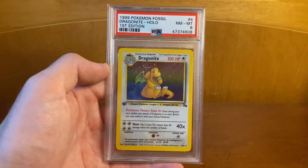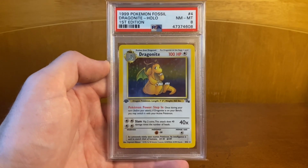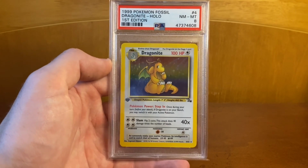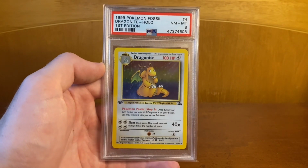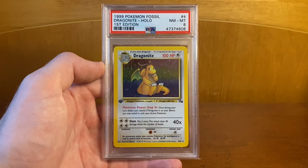Dragonite. Look at how cool this card is with the rainbow background. Dragonite kind of sitting there looking all innocent and such, but if you really know what Dragonite is, it's one of the biggest, baddest, strongest Pokemon, not only from Kanto, but of all time. With the normal type card, it makes it look really cool. The first edition stamp, can't go wrong with that, and this is an awesome card right here.